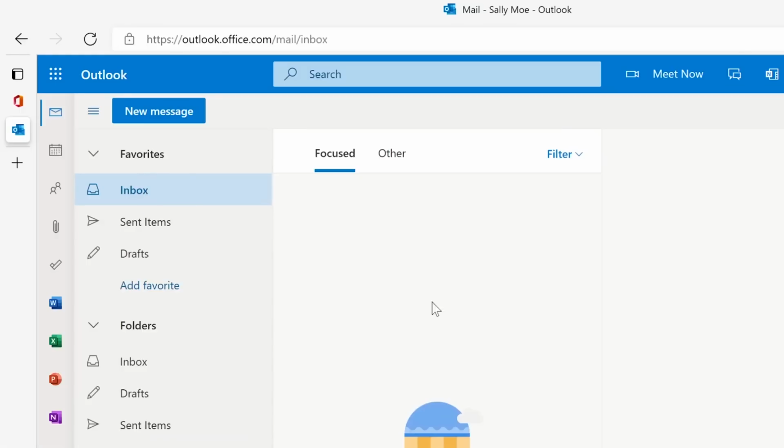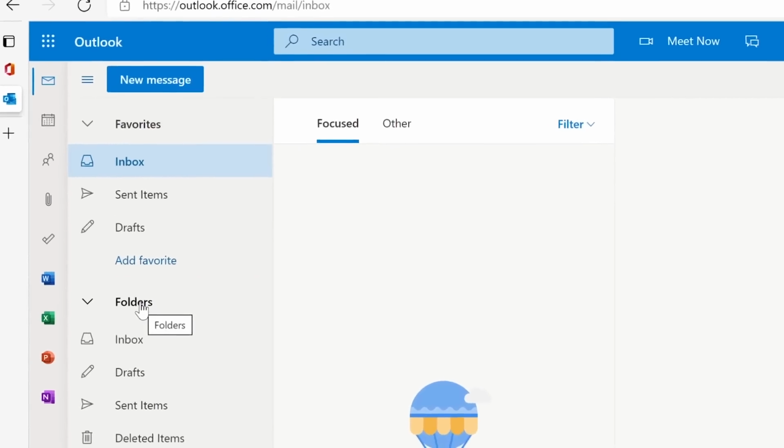I'm going to go to Sally's mailbox. And did she receive it? No. Well, why is that? That's because that shared mailbox is separate from our main inbox. So there are two different inboxes, right? She's got one, her personal one, and then there is a shared one which she hasn't added yet into her Outlook.